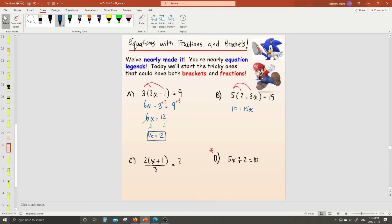Now, the equals 5 bit, this bit here to the right, we haven't done anything with it, so we should just copy it because we haven't done anything to it. It's still there because we haven't messed with it yet. So that's what we've got.